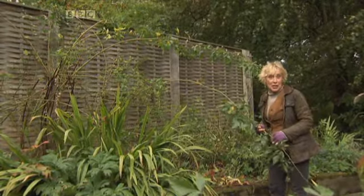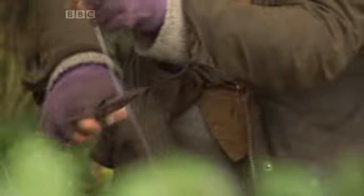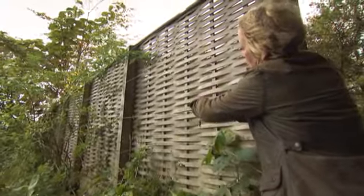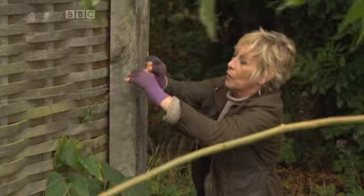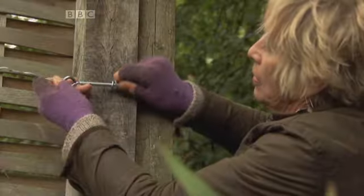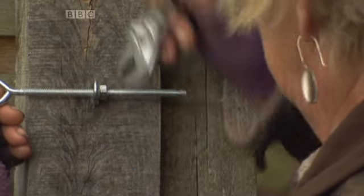But if it's going to do that, first I'm going to have to train it. Wiring is the best way, whether you've got a wall or a fence. It's really worth putting in the time to create a firm structure. On a fence like this, I need about 4 wires, about 18 inches apart. I'm using vine eyes threaded with galvanised wire, and at the ends there are eye bolts to create tension.